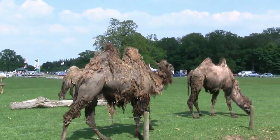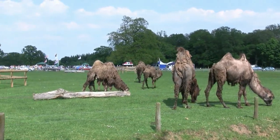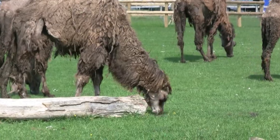Looking for nice bits of grass. Doesn't like an audience. No, clearly. He's got a hump. We actually got three humps. Serious multi. Three, isn't it? Yeah, supposed to be a hump three.